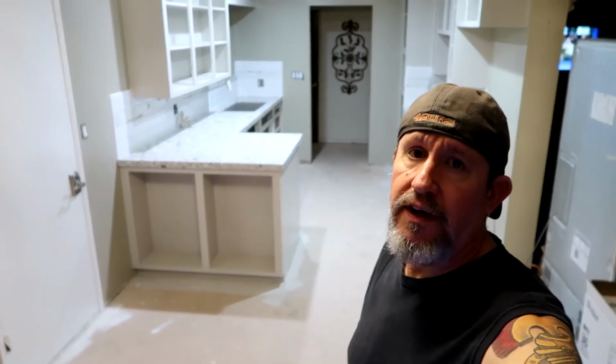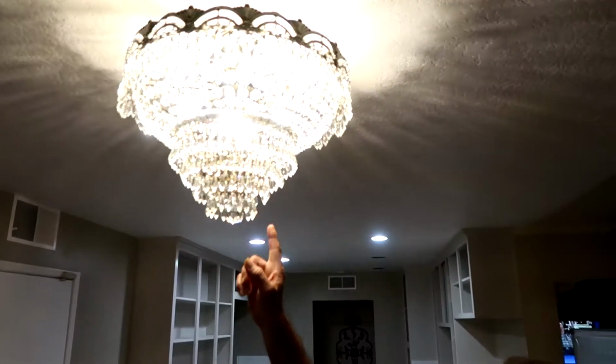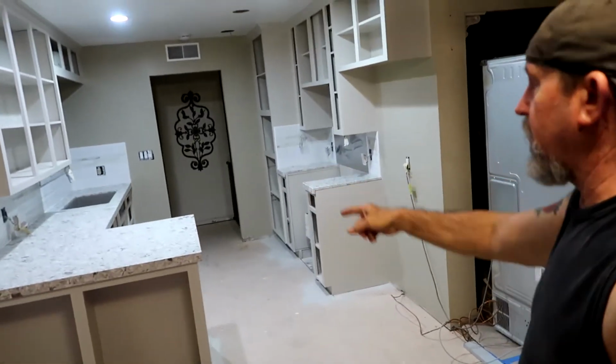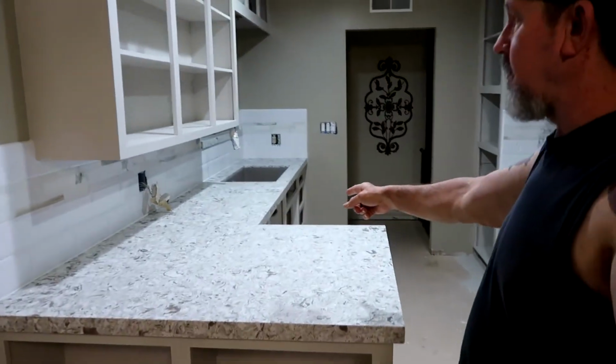Okay, here we are, day 9 on the kitchen remodel. And as you can see, we got a new chandelier up. And they got the countertops and the sink in. So, it's coming along.